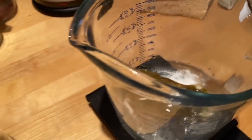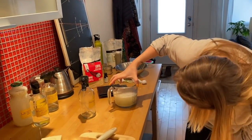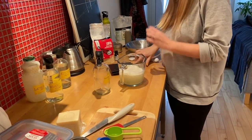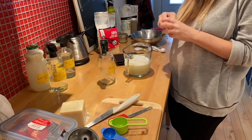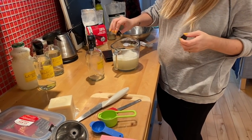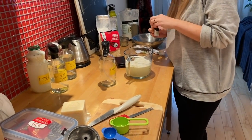So the next thing that we need is 500 mils of water. So that's all that is. So here we are. I went a little over, but that's fine. I'm going to put some tea tree in here as well. Again, six. Well, if it doesn't fit in the bottle, we'll use what's left to do the first bit of cleaning. Okay, about six again.